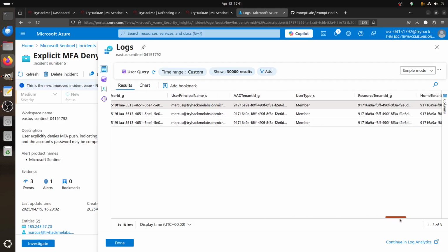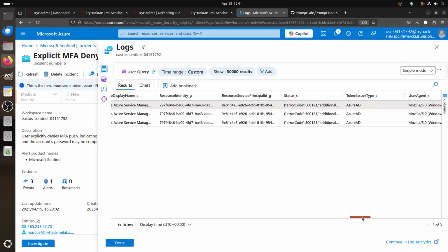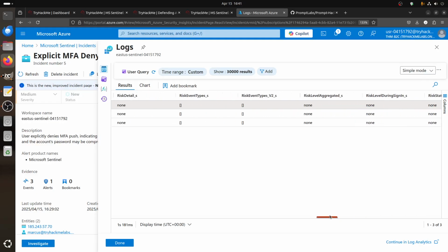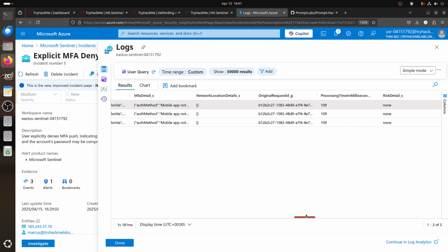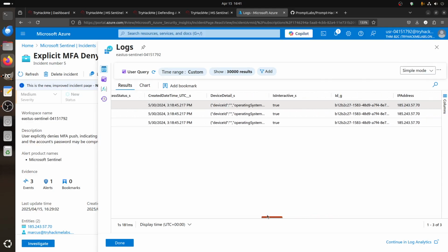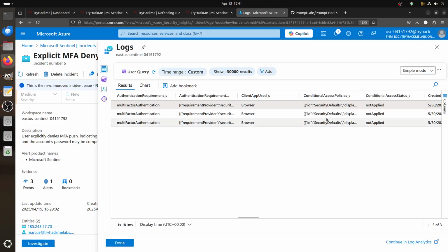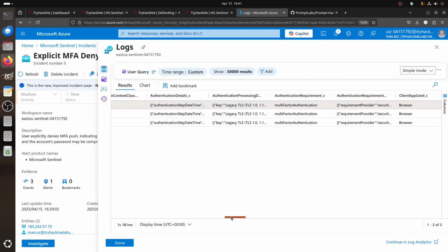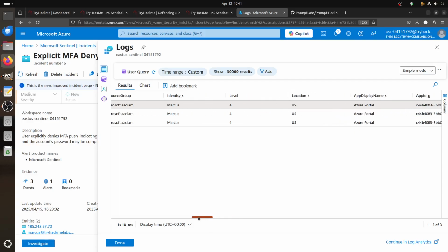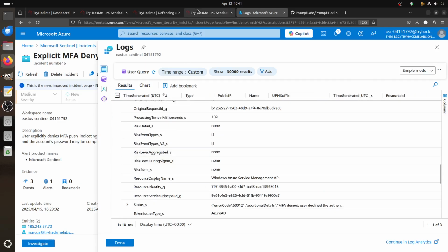Marcos number. Azure IDs, do slow, non processing timeline, one known, state, city Miami, address, browser client. So you need to open it. I thought I saw it before here. I'm not sure. The key. Yeah, you can open it, or you just need to see Marcos, and you can open and check all the information if you want. So now we got all of this.